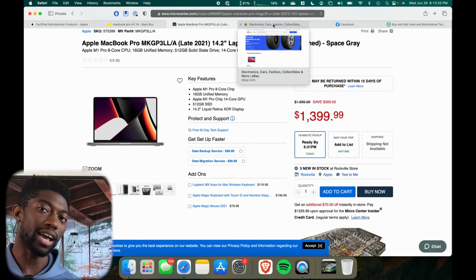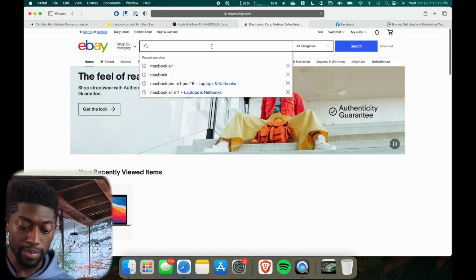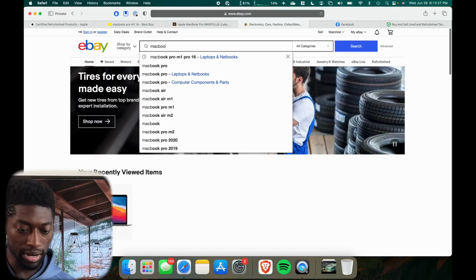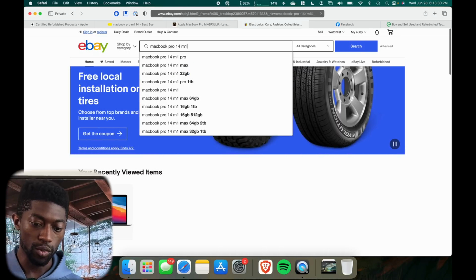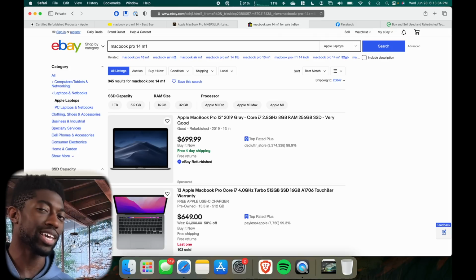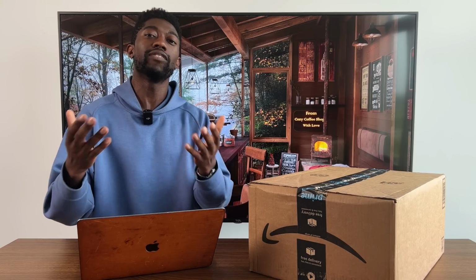The next place I highly recommend is eBay. eBay, I trust a little bit more than the next 2 options, but I'm just going to type in MacBook Pro 14-inch and M1. And this is the one thing I want you guys to keep in mind when looking at eBay, because you can fall into some pitfalls. You're going to fall into a hole, and I don't want you guys to do that. On eBay, there are 2 ways of doing this. You can go through the auction route, or you can just buy directly from a seller who has it at a reasonably good price.